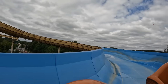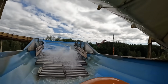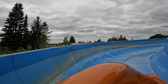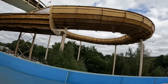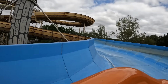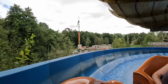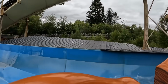Hold on tight here after yesterday. Bit of theming. Yeah, it's not as wild as yesterday's is. Good fun though. Ooh, big helix. Probably often you get that on the rapids. Oh, bit of leakage. There we go.